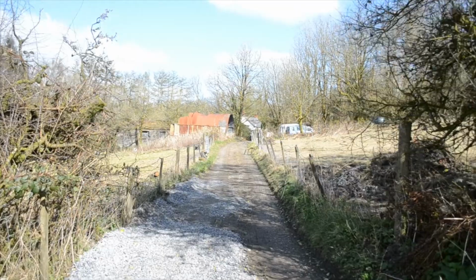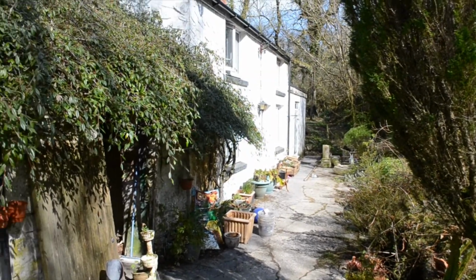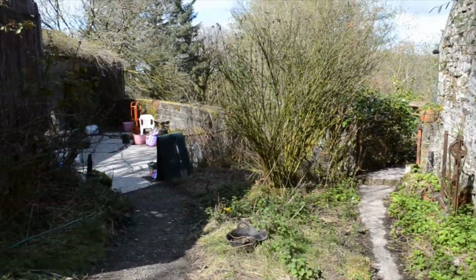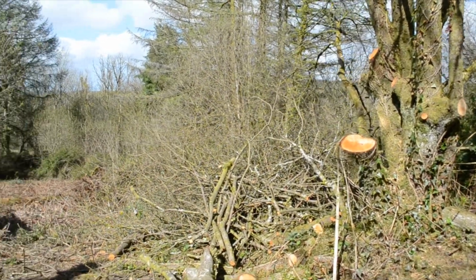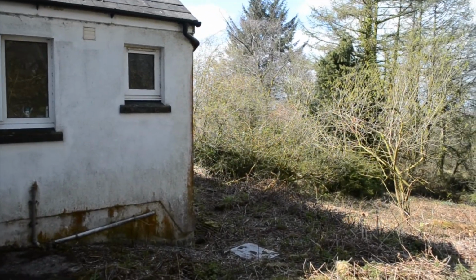And that's looking down towards the house. And there's the house. That's the front of it. And there's this nice little stone barn on the side of it. And then there's this nice little concrete stable yard with a stable block behind. And that's the tree that I felled on the house. And that's the house I felled it on, but it seems to have survived, so that's good.